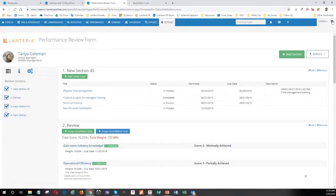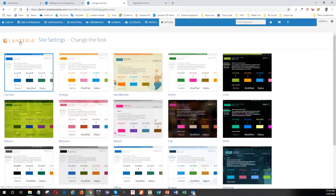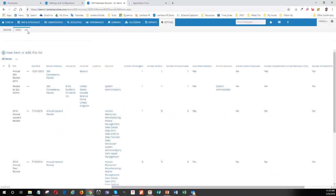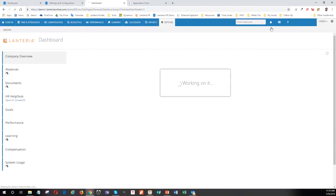And lastly, for the IT people, we give you full access to the back end. You can change the look of the system, change the skinning, change the logo up here. We give you full access to the SharePoint libraries or lists, and these lists can then be modified based on your specific requirements. So now, basically, I'm in SharePoint. I can modify any of these headers, change the drop-downs. Any changes I make here are then reflected in the front end of the system.